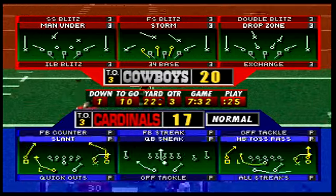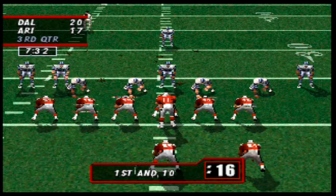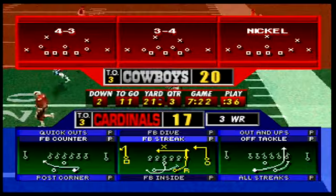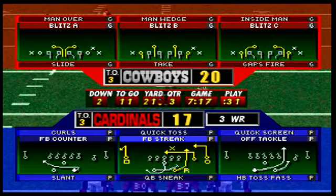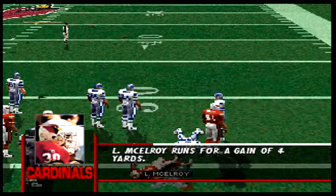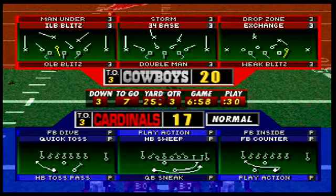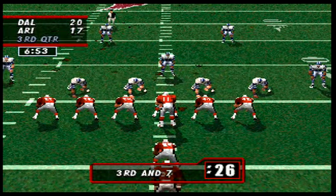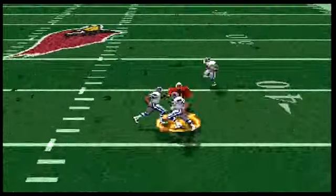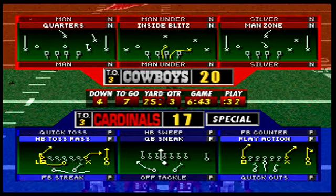It'll be first and 10 from their own 22. Hunt, hunt! Stop behind the line of scrimmage for a short loss. I didn't know a brick wall could run that fast. Incomplete. That brings up 4th and 7 from the 25.